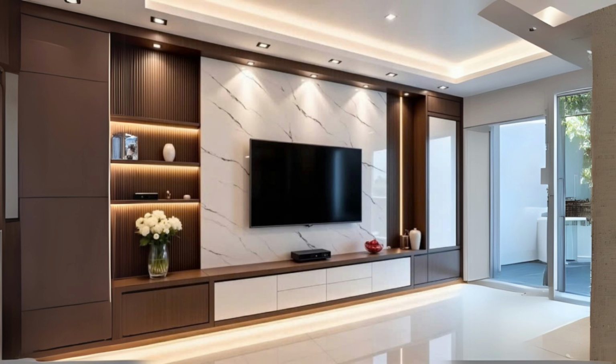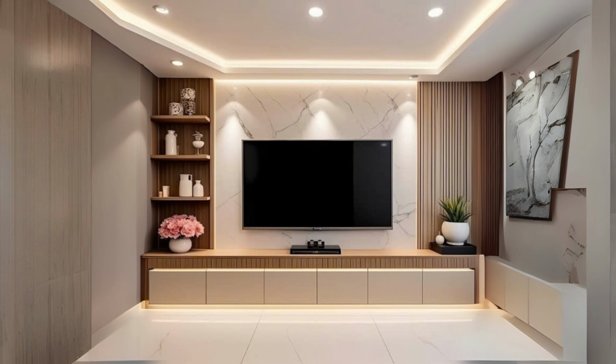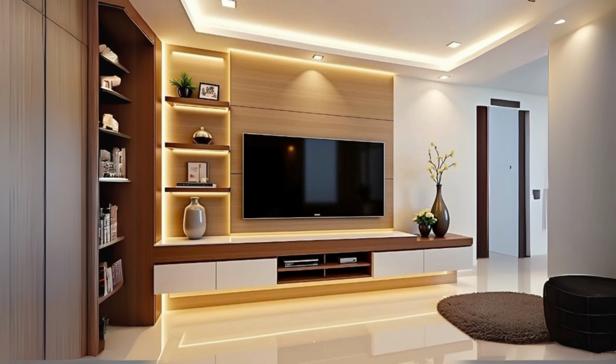Layouts that make a statement. Now let's talk layout. And here's where creativity shines. Wall-mounted TV stands are perfect for compact living areas. They give the illusion of floating in space, keeping things clean and uncluttered. But for larger rooms, enter the built-in unit. These TV walls often include recessed lighting, open niches, and dramatic floor-to-ceiling shelving that blends tech with artistry.